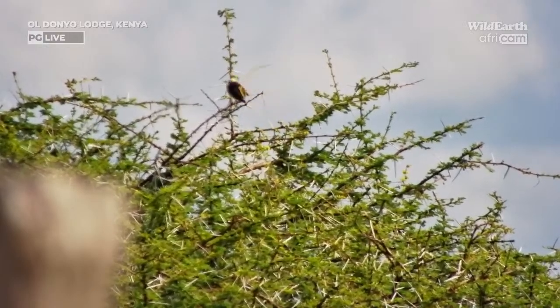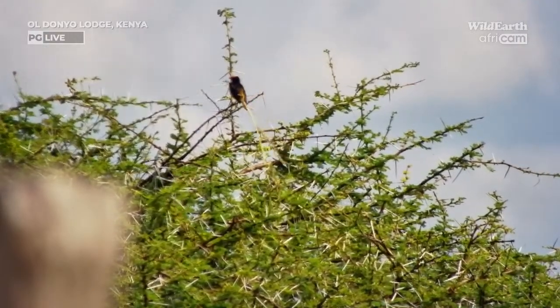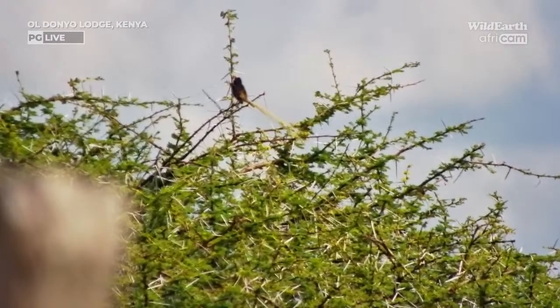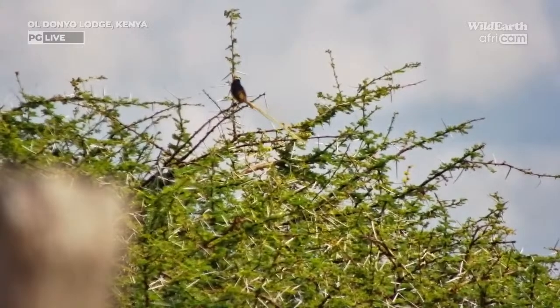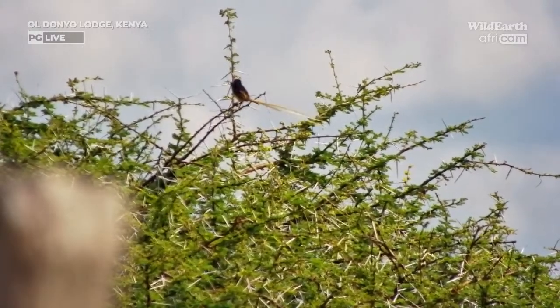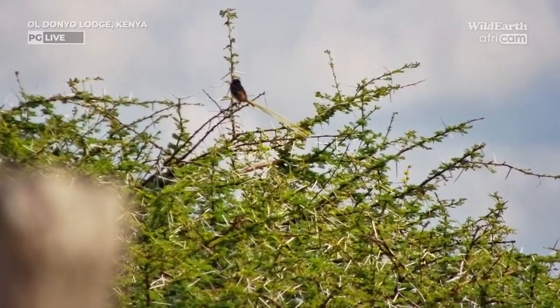Alrighty, we have an answer. That is a straw-tailed widow, which is aptly named. It does look like that tail is made of a few strands of pretty yellow straw. Cool. Every day is a school day.